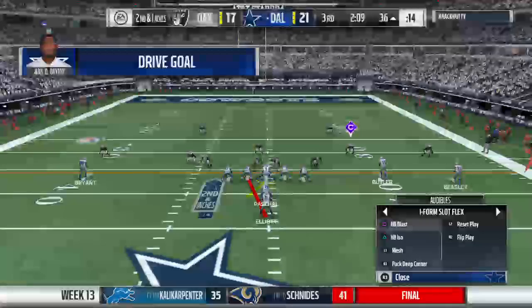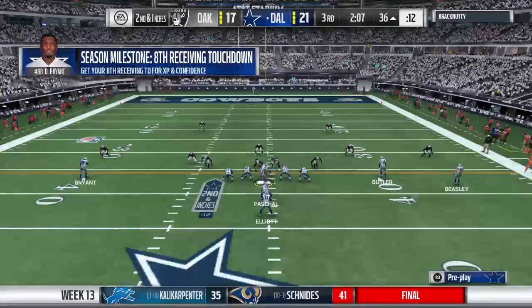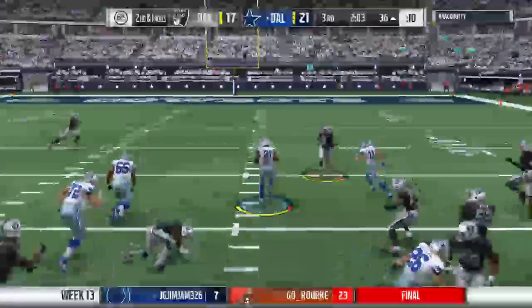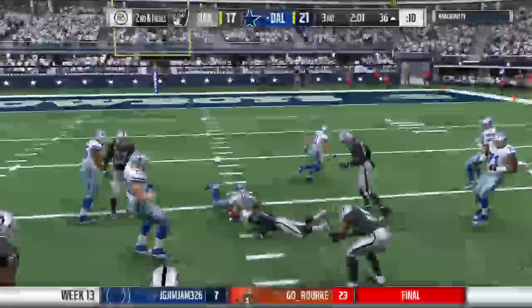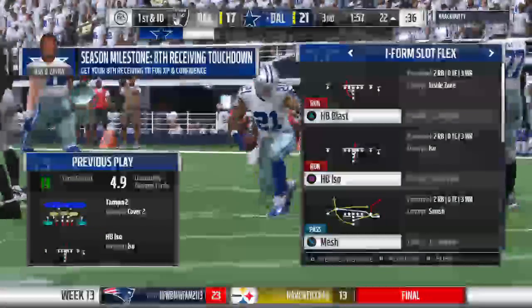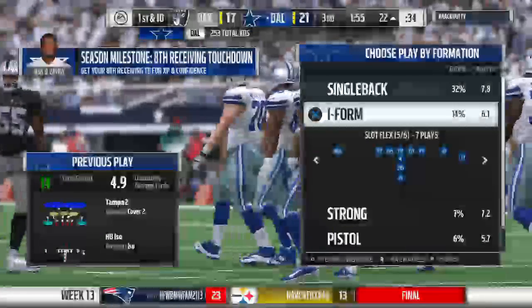Let's go! Ohio! Ohio! Here we go! A give to Elliott. And brought down, but not before they're inside the 25. A good gain of 14 there, and it moves the chains.